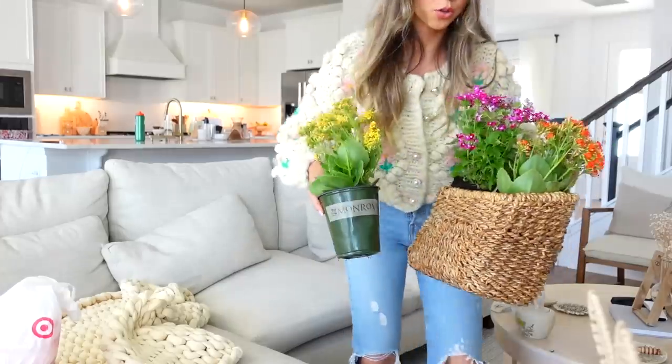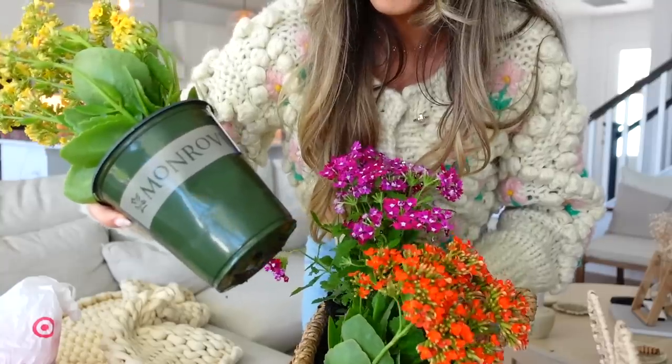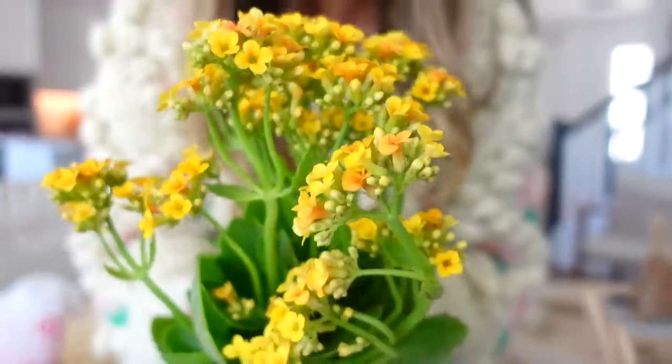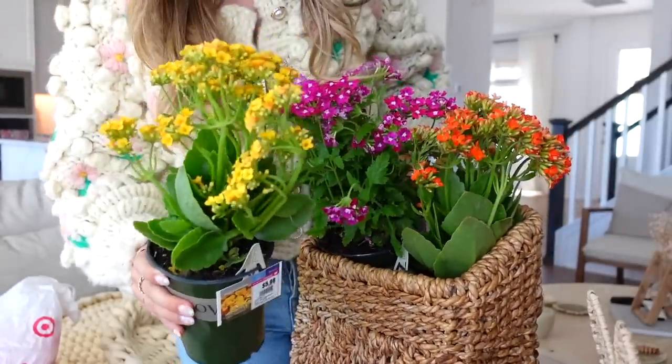So I picked up three of these, oh goodness, I forget how to say it, Calanchi? I want to say it's Calanchi. I bought these last year and I loved them. They turned out really great. And I put them in this basket. So I'm not sure if I'm going to put this on the front porch or the back porch yet.